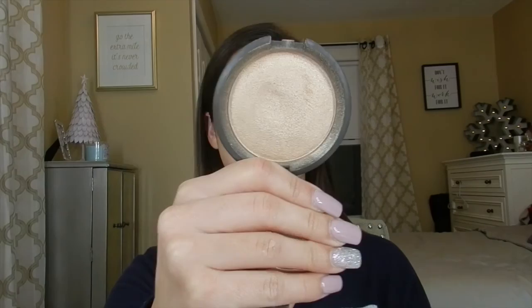And if you can't afford this highlight, because I know Becca is pretty expensive with the highlights, you can honestly just get a drugstore shimmer eyeshadow and use it as a highlight. That's what I used to do, and it works just as well. You cannot tell the difference or that it's an eyeshadow at all. So this is what it looks like. And what you're going to do with this is you're going to be using a brush.